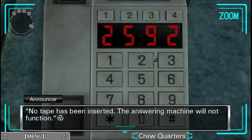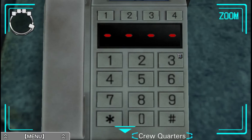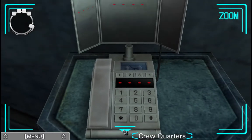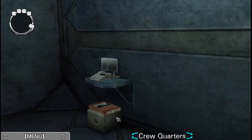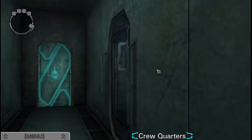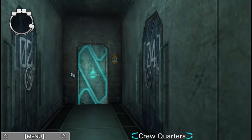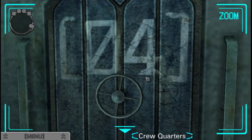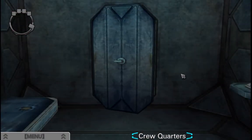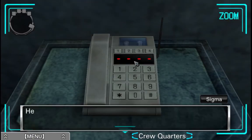This is room 3. No tape has been inserted. The answering machine will not function. What does it mean? Where should I go next? So I discovered something, but I'm not exactly sure what to do with that. Wait. No, there's nothing. Okay. What if I call room 4, room 2 from room 4? Or the other way around.